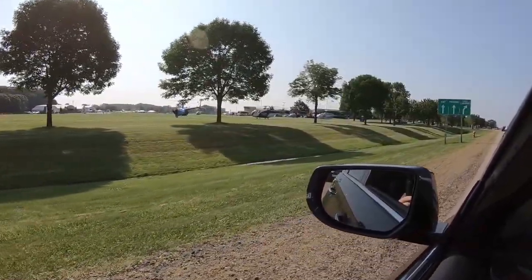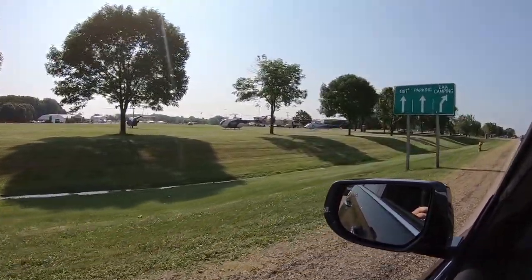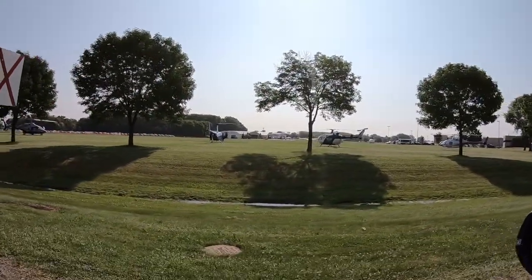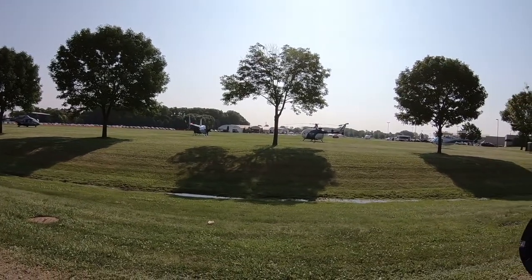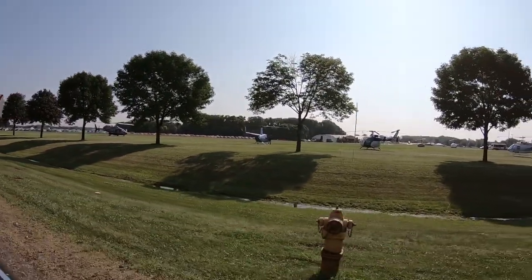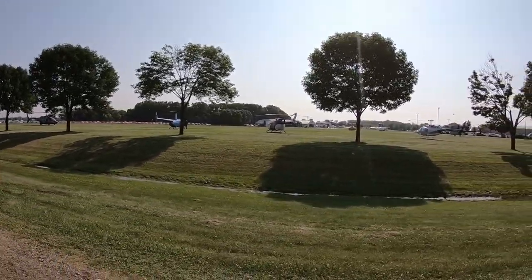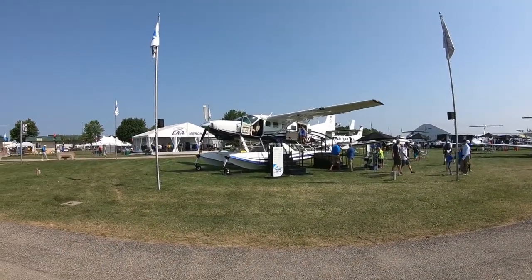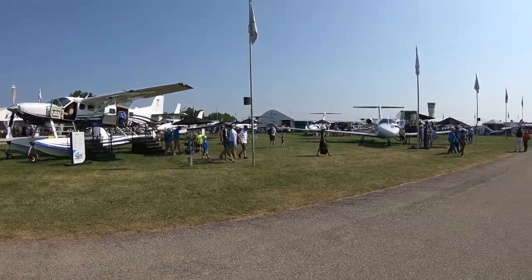Almost there as we approach the parking area for the main event gate. To the left, you'll see some helicopters staged, even one campaigning for President Trump. Behind the helicopters is Pioneer Airport and the EAA Museum, which is open all year round. Heading down Celebration Way as we make our way down to Boeing Plaza.